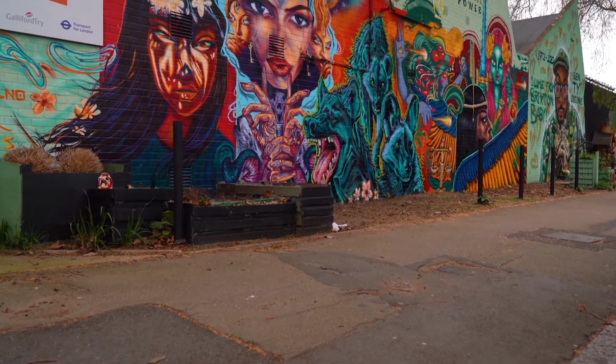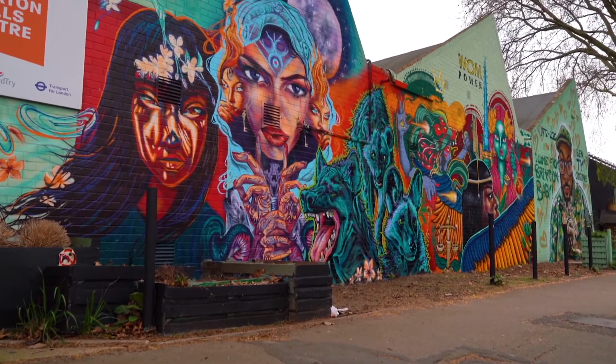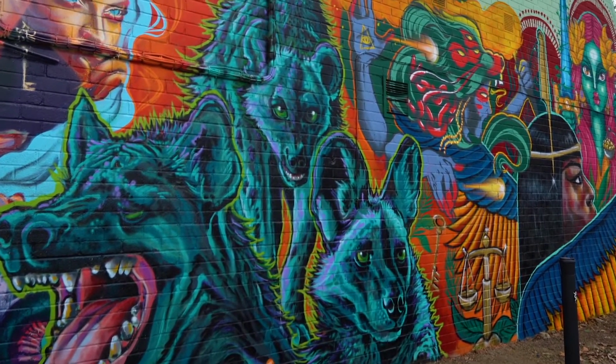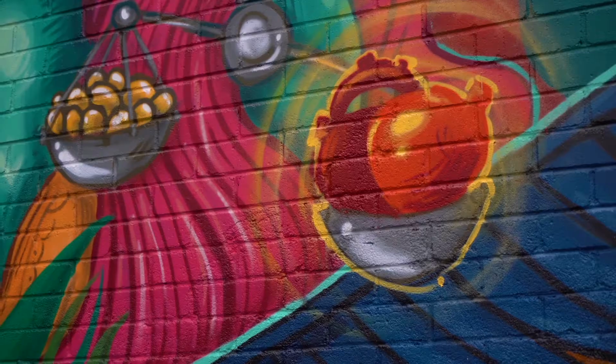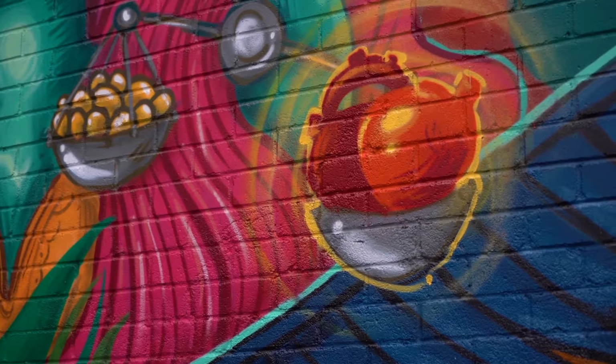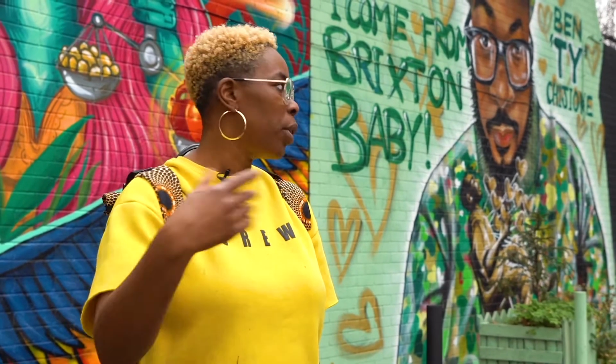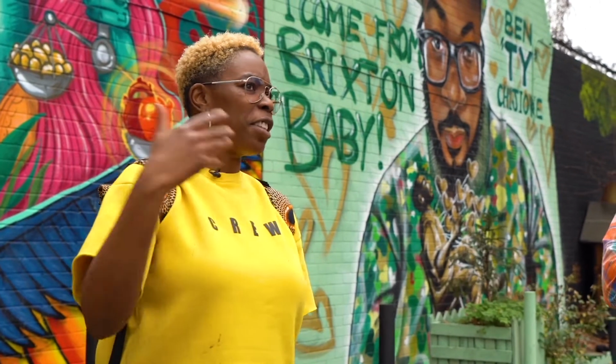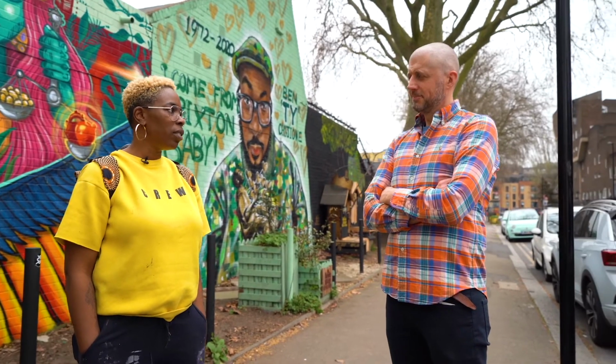The women that paint on the street come from different storylines. So they may have been painting back home and then they come here and they realise that the art scene is quite vibrant here. The amount of women that are like, oh, I've always wanted to do this, well, come on then. So it's this fear thing of like coming out and not being as great as the guys. But so what? Let's do it.